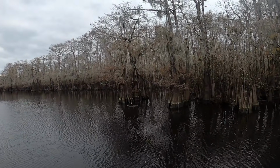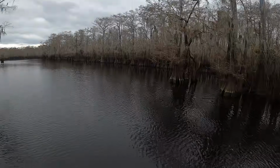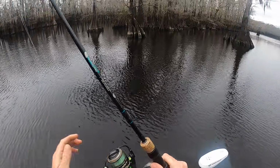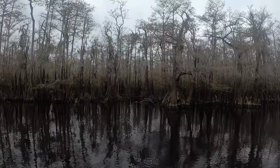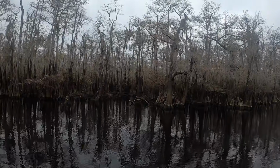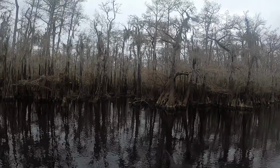Oh, right there. Oh my gosh, I think that was a large, oh, he just threw it. Oh my gosh. I think it was a largemouth, but it looks like a big largemouth. Oh, there's one. See, again, same thing. Just a little swirl on it, but he didn't eat it. Another mudfish. The largemouth are attacking it.